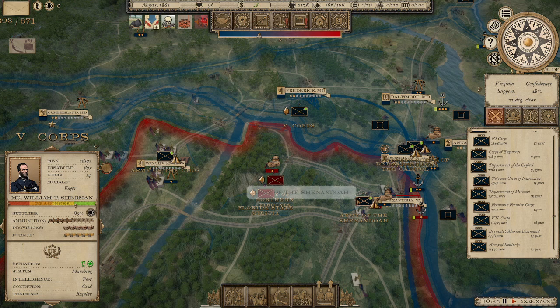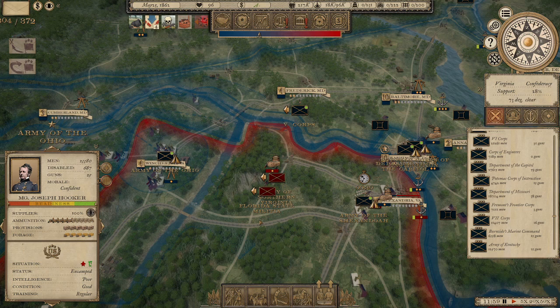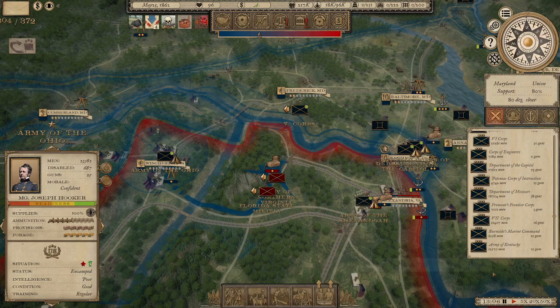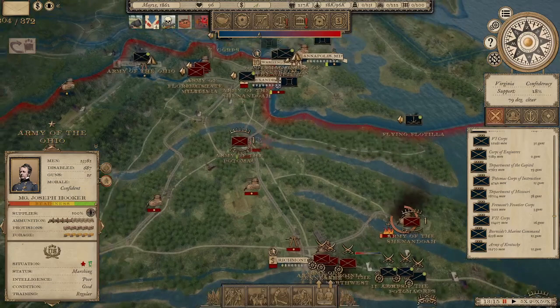Okay. Wilcox is going to have to abandon the attempt to take Alexandria. And I'm going to get Hooker to come over here as well. Because again, I want to get rid of these armies. I want to push these armies away from Washington. If the Peninsula Campaign is doing anything for the war effort right now, it is pulling aggro away from the capital. That's its purpose right now.